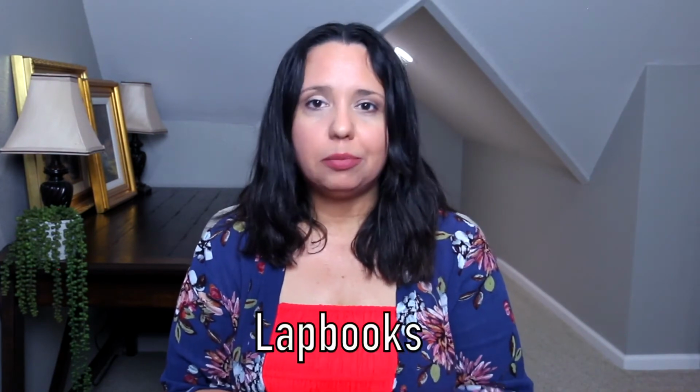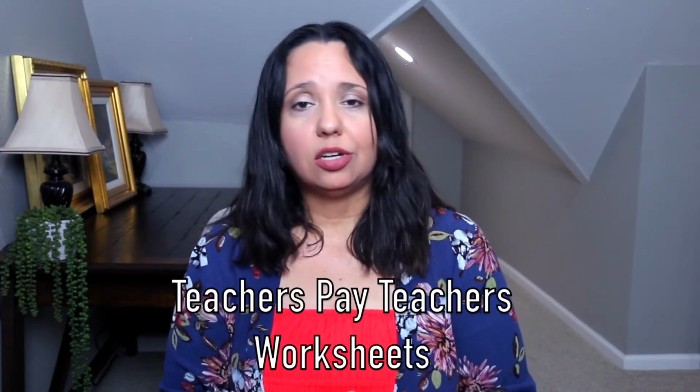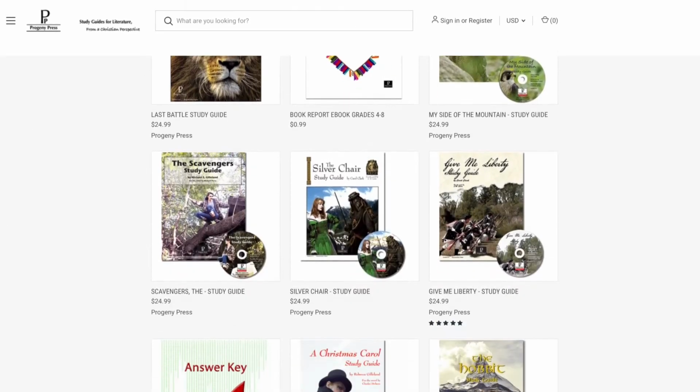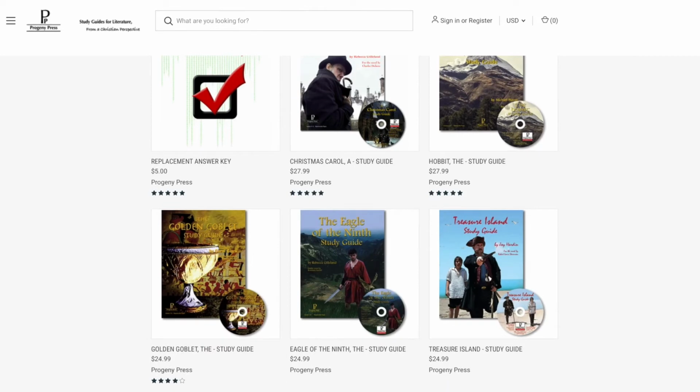I also involved other resources. One of my kids really enjoyed lap books, so for a couple of years, I allowed him to choose from the literature lap books created by Erica at Confessions of a Homeschooler. I also found book-specific study worksheets on Teachers Pay Teachers. Currently, my 4th grader is using reading summary worksheets that I created for him to use, and my 7th grader is using Progeny Press study guides that work on vocabulary, reading comprehension, and literary analysis of specific titles.